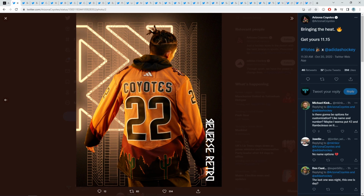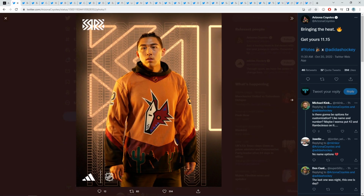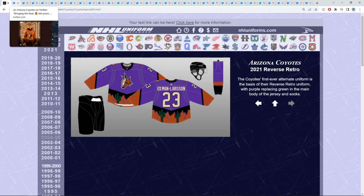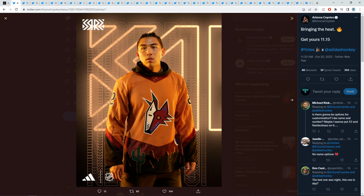I don't mind it. I mean, based off of Coyotes jerseys, where exactly did you expect them to go with the reverse retro look, given that they've gone back to the Kachina look full time? This was obviously going to be the way to go. In terms of, do I prefer the 2021 or 2022 version? At this stage, I'm not entirely sure, but I think it's a pass yet again for the Coyotes.